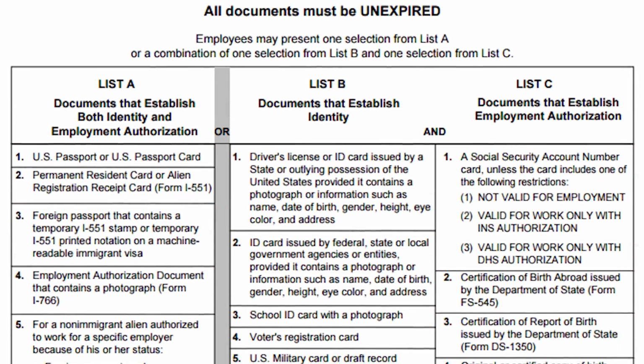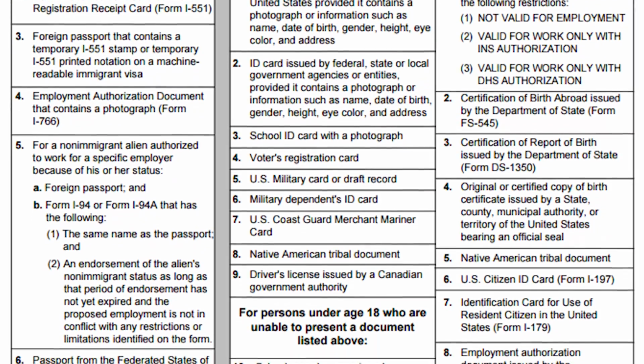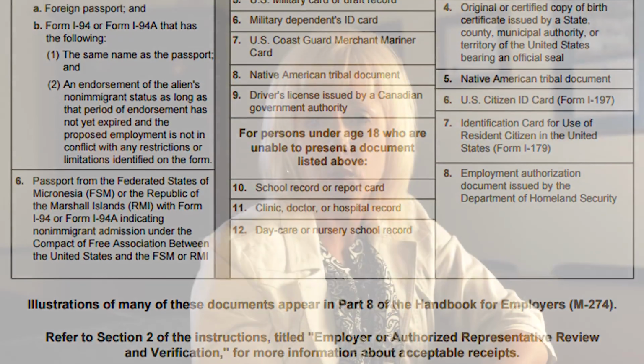Form I-9 specifies the types of documents that are acceptable for verifying identity and employment authorization. Employers may not specify which documents the employee must provide. Rather, they must accept any unexpired documents from the list of acceptable documents that the employee presents. Employers are permitted to make copies of the documents the employee presents, but they must do this for all employees to avoid any discrimination concerns.